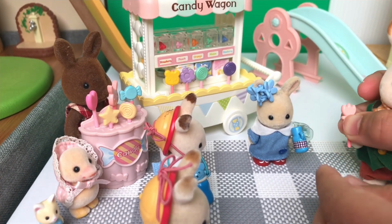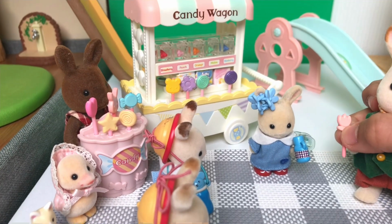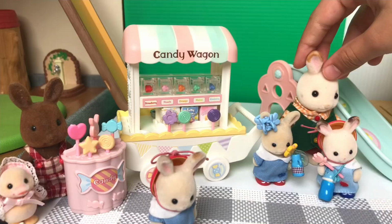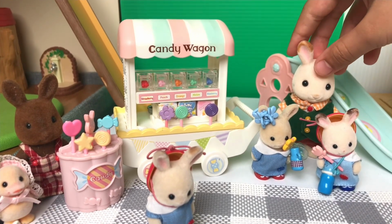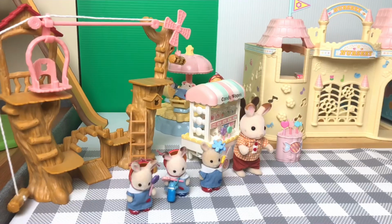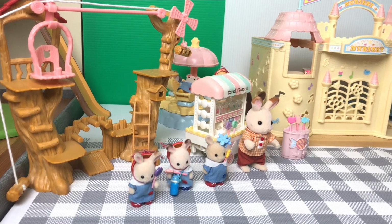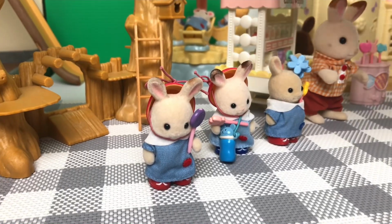How about you? The gummy bear? Yes. Okay. Just a moment. So which gummy bear you like? What color? Gummy sweets. Can we go to the right, teacher? Yes, go ahead. Yay.